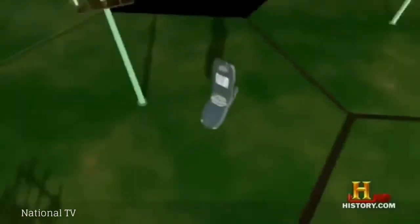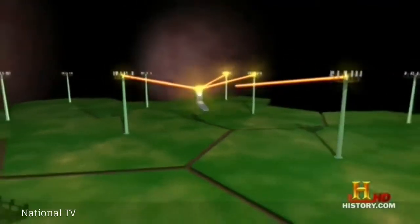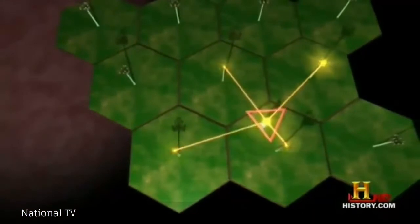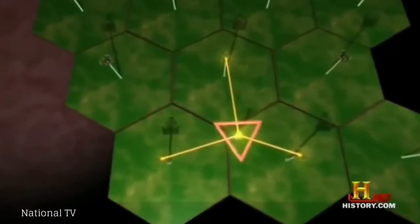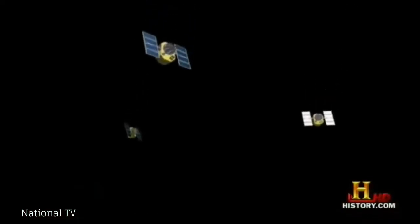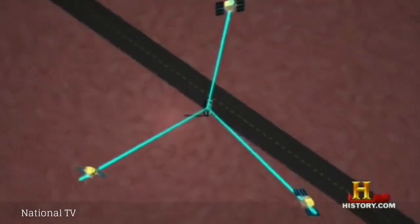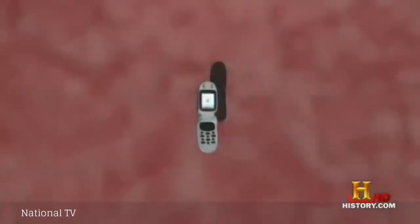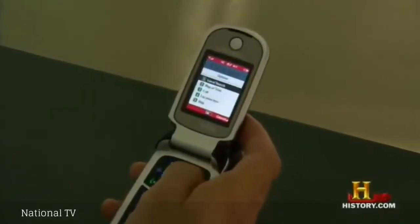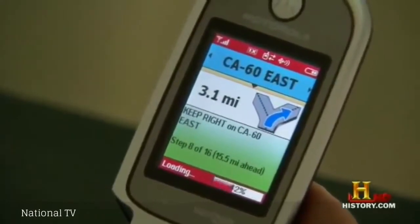Newer cell phones can be tracked using network-based triangulation. The strength of the cell phone signal can be measured between 3 or 4 cell towers, allowing for an accuracy of within 2 football fields. The most precise method involves GPS technology. GPS, short for Global Positioning System, utilizes a constellation of satellites to triangulate the location of a GPS-enabled phone. Roughly half of the 200 million cell phones in the United States are currently GPS-enabled.